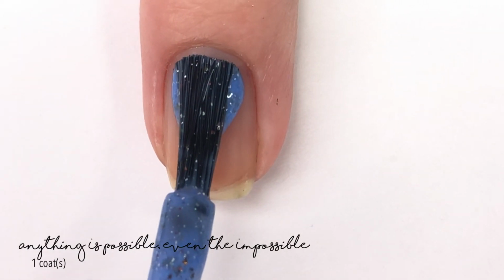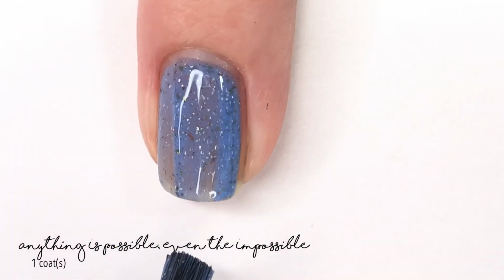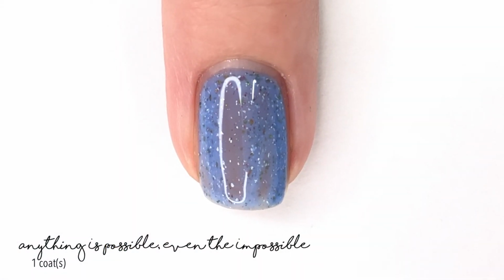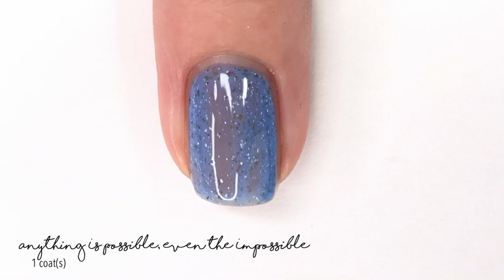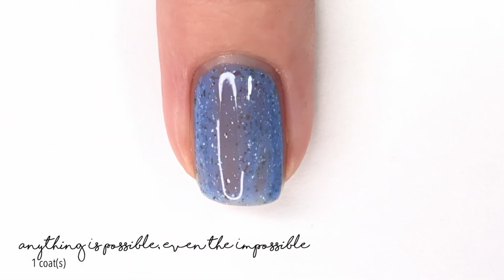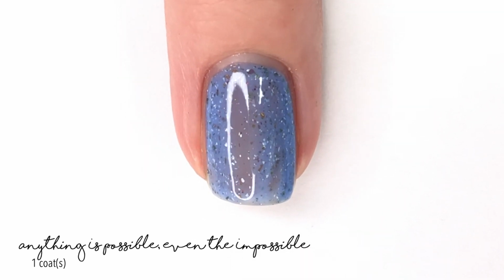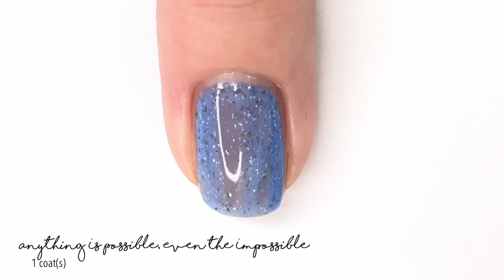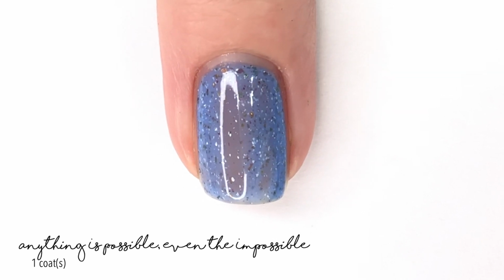And here's the first coat of the January 2019 polish, and this one is called Anything is Possible, Even the Impossible. And this is a super neat polish. So this is a periwinkle crelly base polish, and then inside of it we've got some silver micro glitters, actually silver holographic micro glitters from what I can tell, and we've got a mixture of little flakies in here, and it just creates such a neat look on the nail. As you can see here, it is a bit sheer on the first coat, but that second coat is going to fix that up, and we're gonna have full coverage in just 2 coats. And I am absolutely obsessed with this polish.